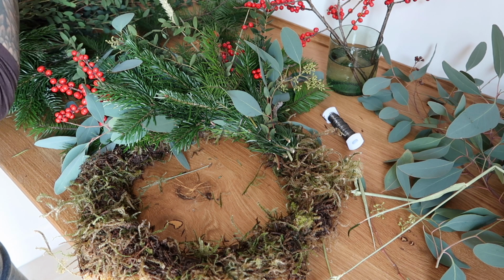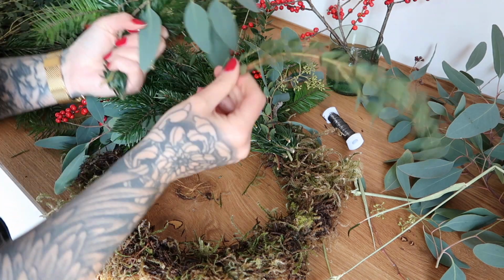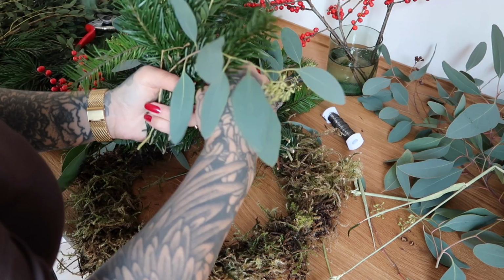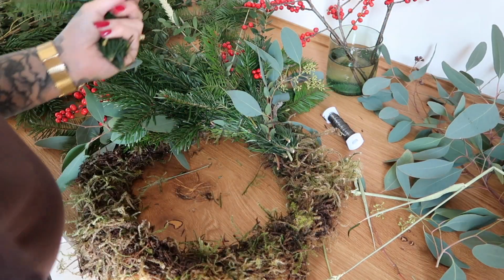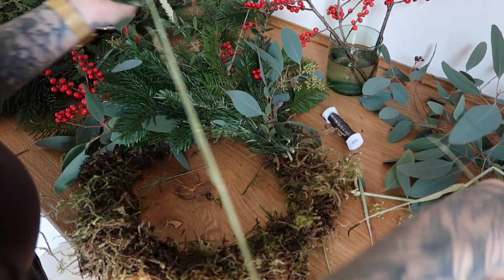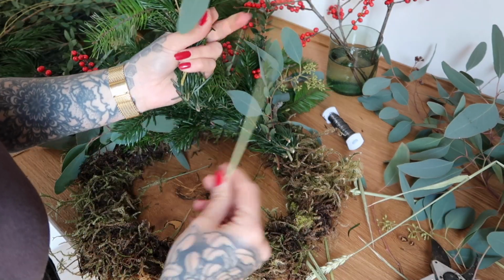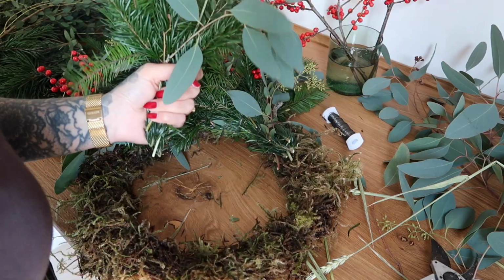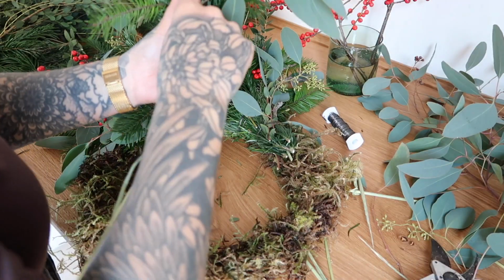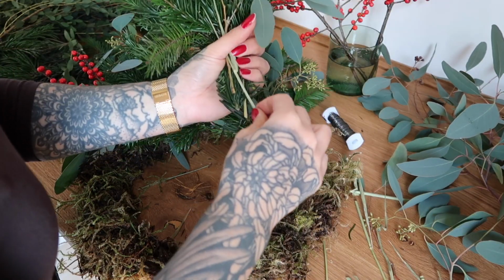But here you can start adding more materials. I've popped some ilex berries in. Because I've only got 5 stems, I don't pop them in every single posy, as you can see. But it's nice just to have that little bit of a pop of colour in there, as well as the wheat. And then when I get to the end of the wreath, I will start popping some dried bits in. They don't tend to tie in very well, so I wait to add these at the end because they're quite delicate and you can just poke them in.